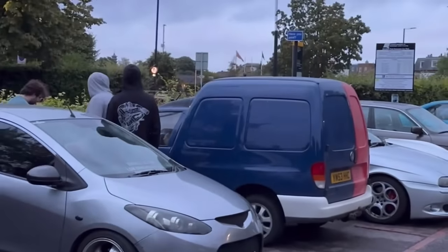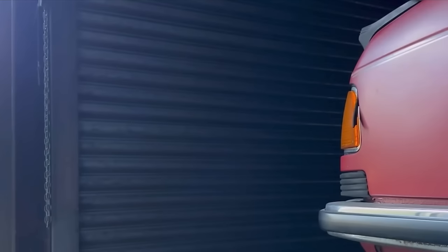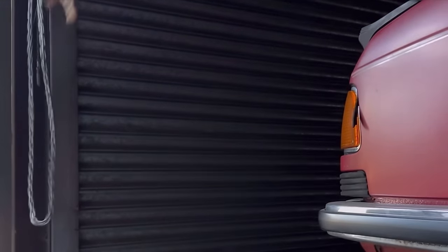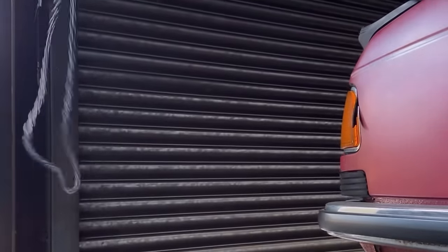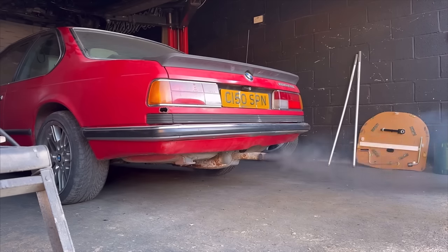That is embarrassing. So early in 2024, I managed to pick up one of my dream cars, a BMW 635 CSi. Arguably, this is the coolest BMW ever made, and finally, after all these years, I had managed to scoop one.